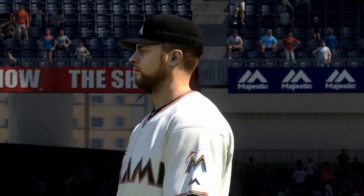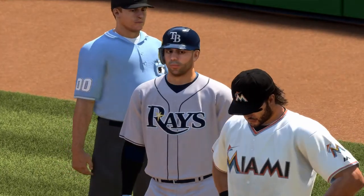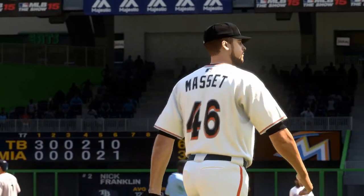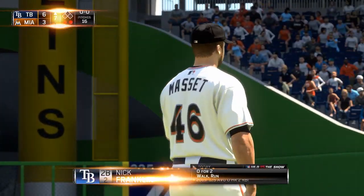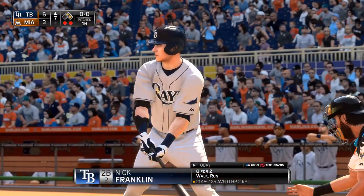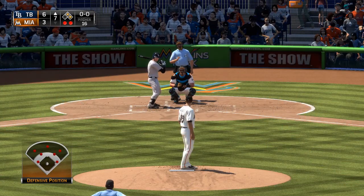Yeah, sometimes after 2 outs, you can let your guard down out there on the mound. But all of a sudden, back-to-back hits have given him a bit of a wake-up call here. Nick Franklin will get his shot now with 2 on and 2 out here in inning number 7.